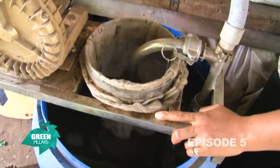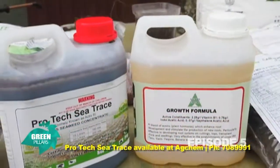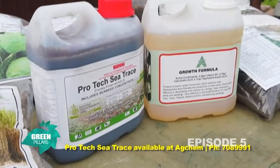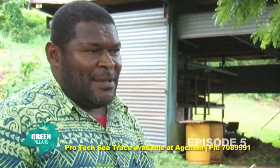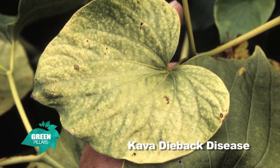And we learned that for those who didn't have time to make their own compost tea, Agchem shared information about their own product called Protect Sea Trace, a seaweed concentrate ready to use that you could purchase from them. We also learned about the harmful effects of the dreaded Kava dieback disease that affects farmers and how to combat it.